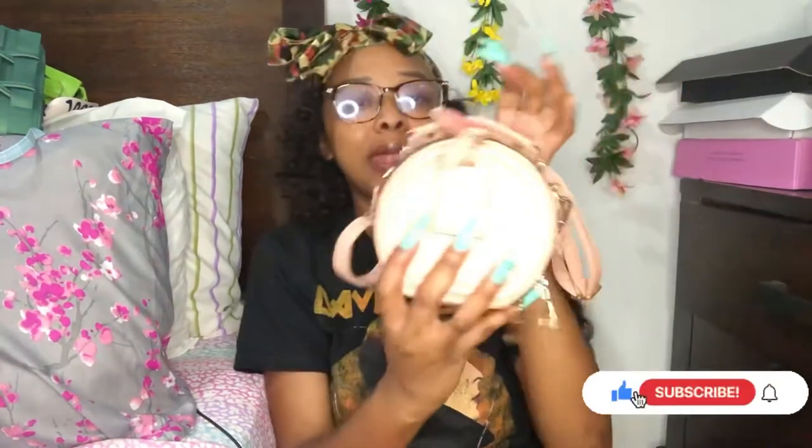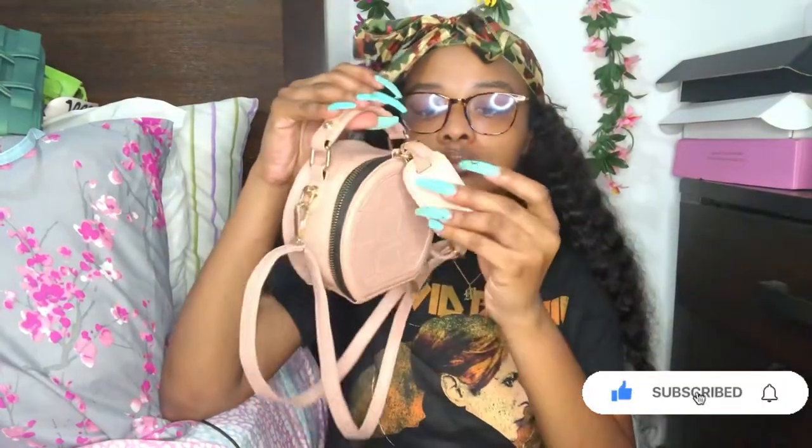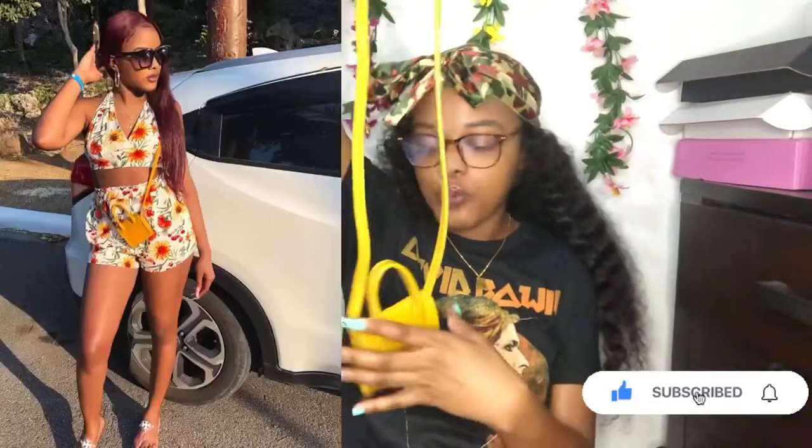But I think I'm gonna right now use this button. It's just so tiny and cute. It's just so cute, and it's just so different. Okay, so this purse now, I've worn this before once. I have this also in a neon pink, neon orange. I have a black one. And I have, why don't I explain it, purple.